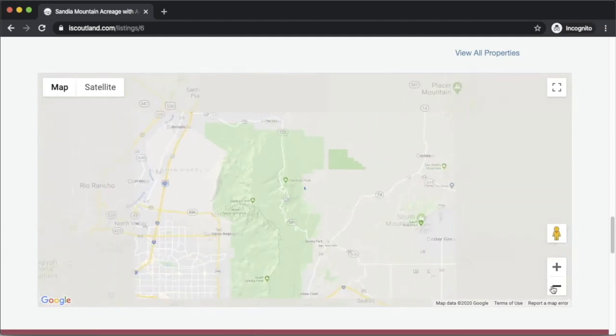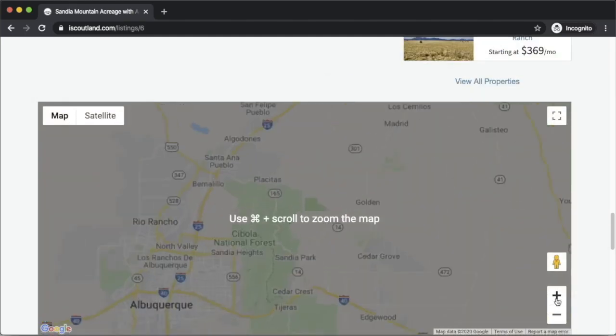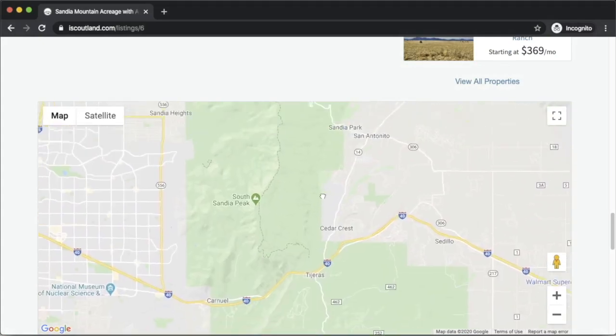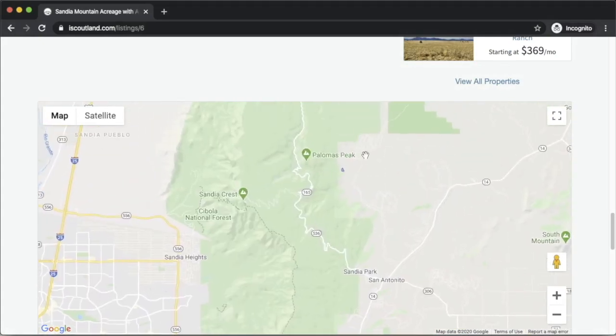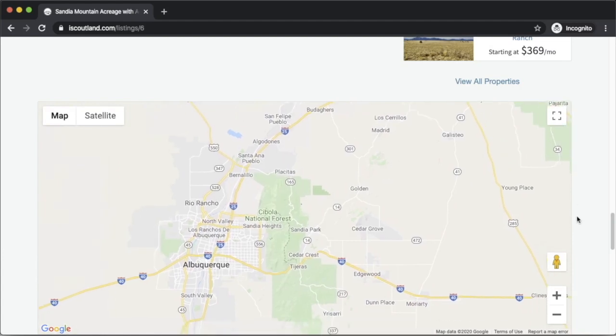I also want to point out that you've got some great access right to the city of Albuquerque. So this is only, I believe, like 30 miles from downtown Albuquerque. So just about a 35, 40-minute drive outside of the city, and you can be up into your spot. So easy access right out of I-40. You take 14 out here, and you'd be at your property in no time. So you could even commute from this if you wanted to work in Albuquerque and commute from out there.